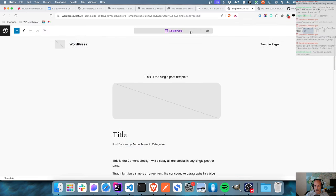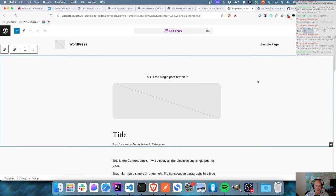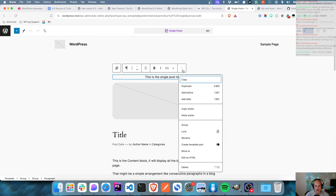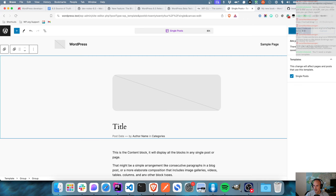I'm going to... can't revert any changes now, can I? Can't remember. I don't think you can. I think I need to create a block theme for that. Anyway, not going to worry about that. I'm just going to take this one out. So that goes back to being our standard single post template.